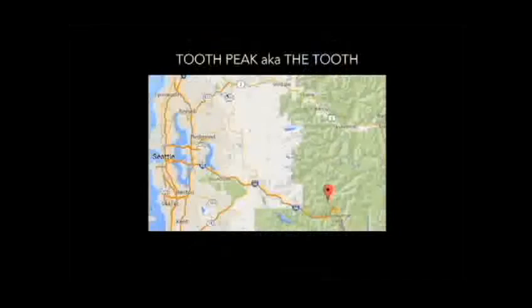Okay, so the next climb, we've got a lot of climbs to cover, so I'm only putting in anywhere from 2 to 6 photos per area. So the Tooth, as you can see, we're still in the Snoqualmie Pass area. We're still within an hour's drive of Seattle. Lots of cool stuff. The Tooth is one of my favorite Dawn Patrol climbs.